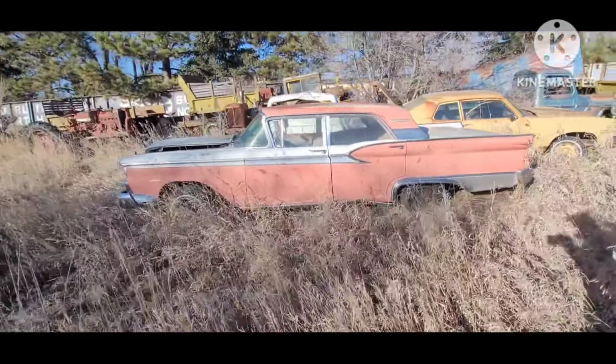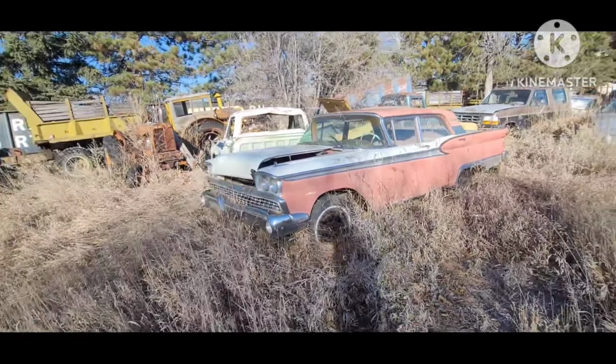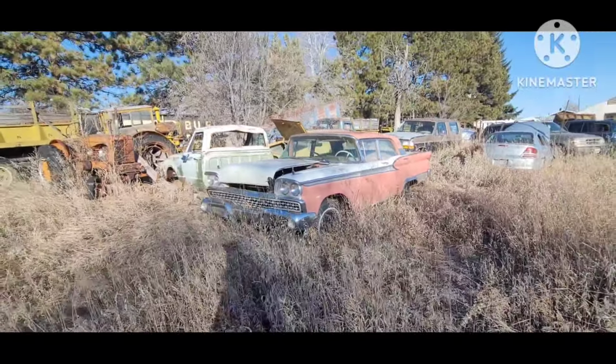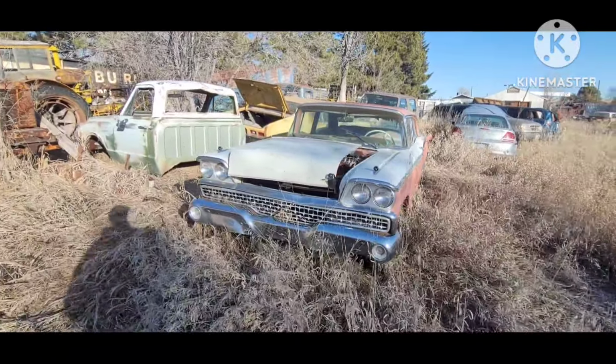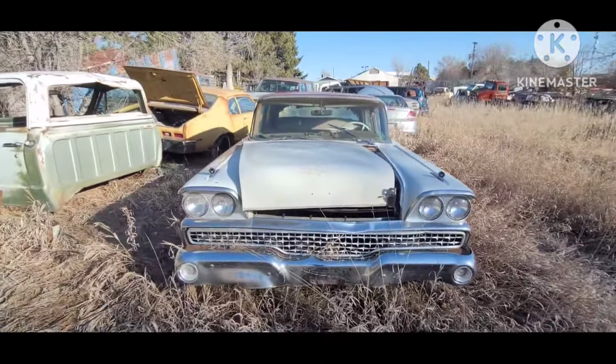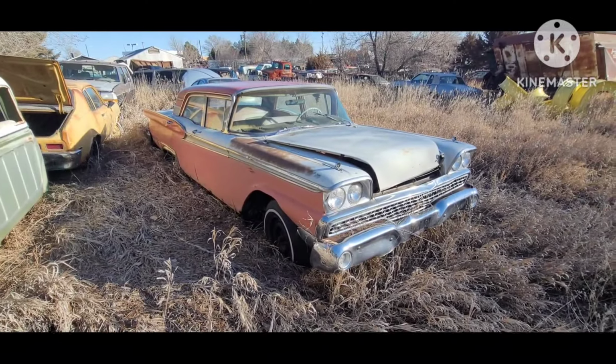That 59's neat. One of the first 6 or 7 cars my dad and I bought together. It's a 59 4-door Galaxy. It was too rough to build, so we parted it.